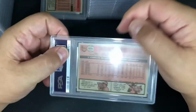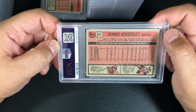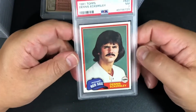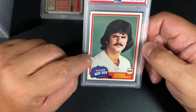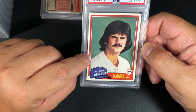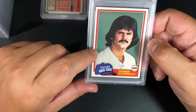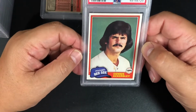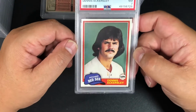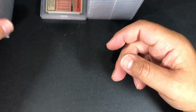Here's the Eck, Dennis Eckersley, 81, with the Red Sox. Pretty well centered in the back. Another 7. I thought this was, you see, you got the cigarette burns there on this one right here. 1, 2, 3. So 10, 9, 8, and I got a 7. So pretty. Look at that. Look at his hair. Oh, these are great pictures. Oh, it's too bad it was a 7.